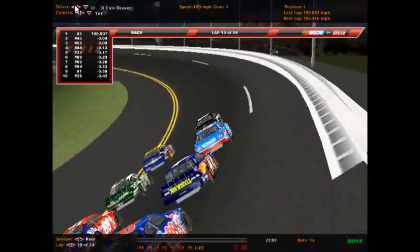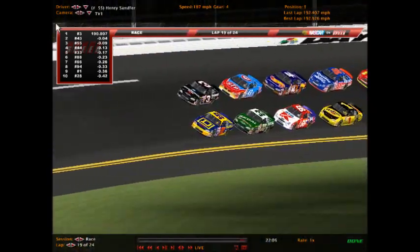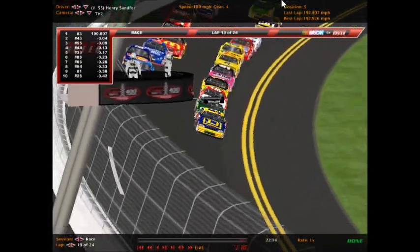Sanford to the low side. Darn pace car. Sanford to the low side of the track, and he's going to take the lead now in car number 55. Five laps to go.